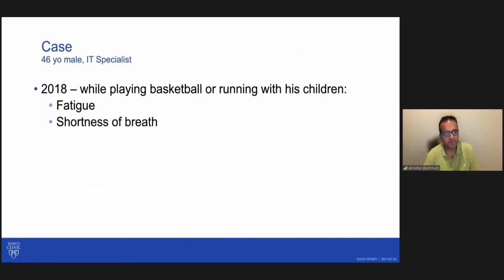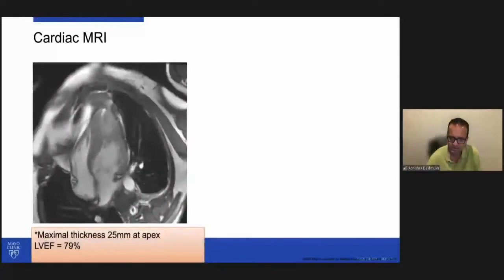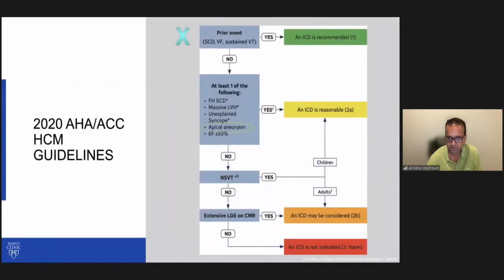So let's talk about another case, of a young man who was playing basketball and had fatigue and shortness of breath. He has a classic ECG for hypertrophic cardiomyopathy and gets an MRI, again with a lot of thickness at the apex. And actually there's a small aneurysm and a pouch at the apex. So based on the current ACC-AHA guidelines, given that he has an apical aneurysm, an ICD would be a reasonable strategy for this particular patient.